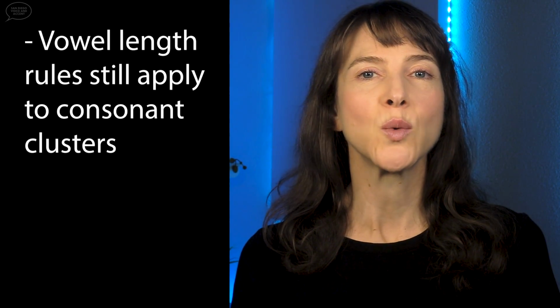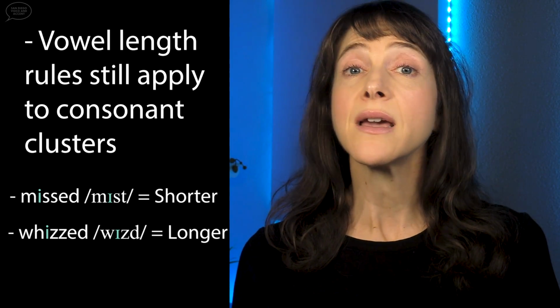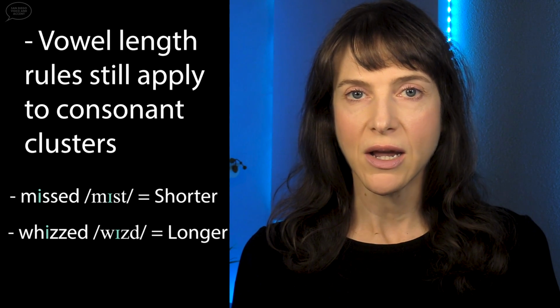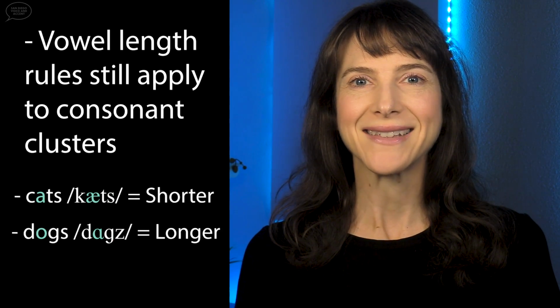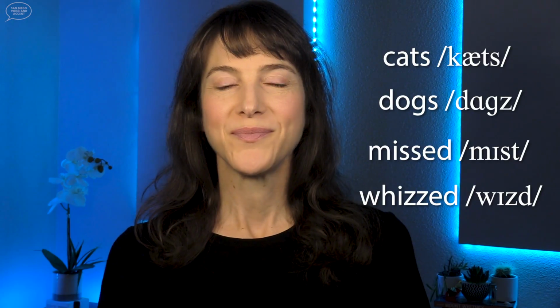The same thing happens in the words missed and whizzed, where the I vowel in missed is shorter in duration because it comes before the ST cluster, and the I vowel in the word whizzed is longer in duration because it comes before the ZD cluster. Cats, dogs, missed, whizzed. You'll notice in these examples, the consonant clusters either include a final letter S or the past tense ED ending.